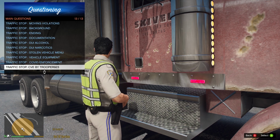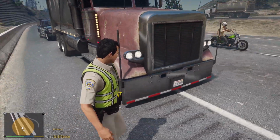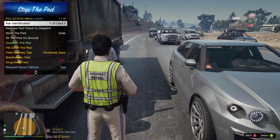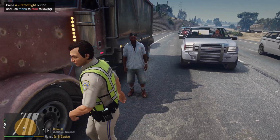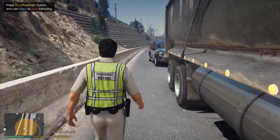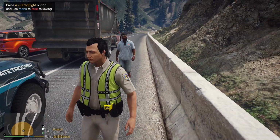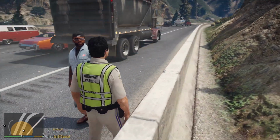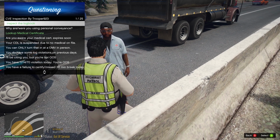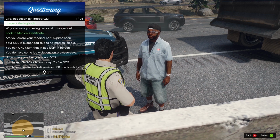Okay, let's go ahead and get him out back to the cruiser here. Do you mind stepping out for me, sir? Kind of weird talking to just a door, isn't it? Stand by! All right, sir. Do you mind following me back to my cruiser? Let's go over this way. Let's get out of traffic. All right. Yeah, that's good. All right, sir. Can you hand me your logbook real quick? No violations. Okay. But it is out of inspection.